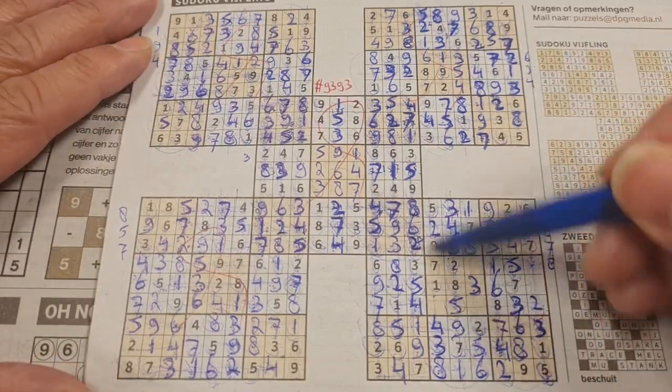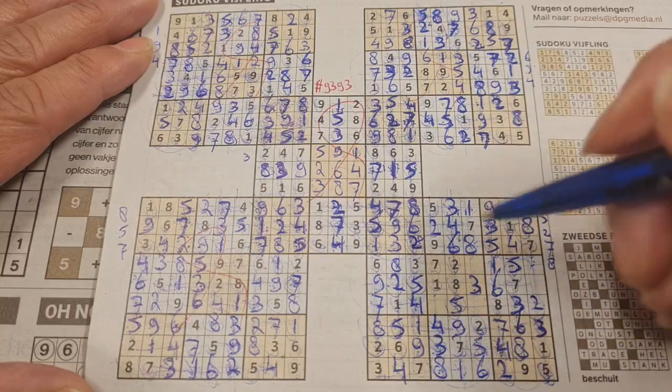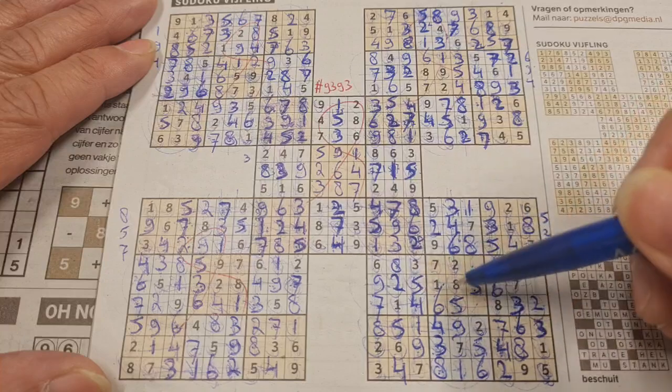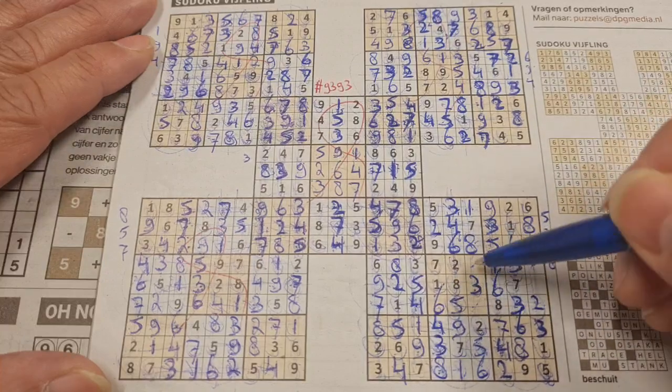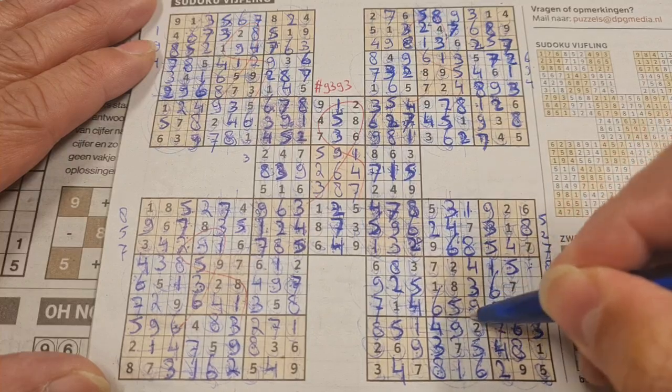And one box left now in this column for number 1, the 2, the 3, the 4, the 5, 6 is missing. Two numbers left now in this big square, 3, 4 is missing, the 5, the 6, the 7, the 8, 9 is missing, 4 and a 9. We have a 4 in this row, no 4 there, 4 should be here, 9 goes there.